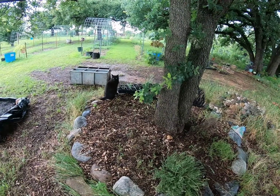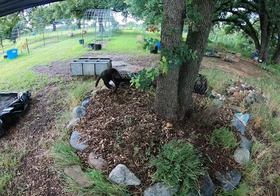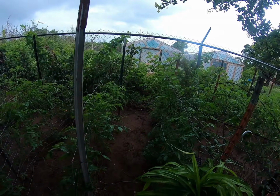My garden friend, he has to scout everything out. Get out of the time garden. Looky there.